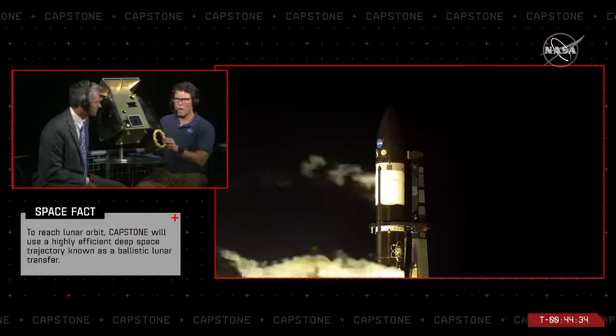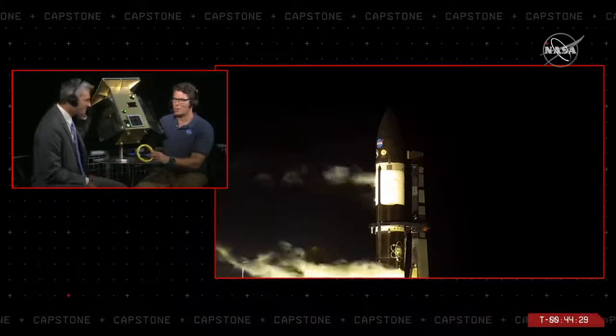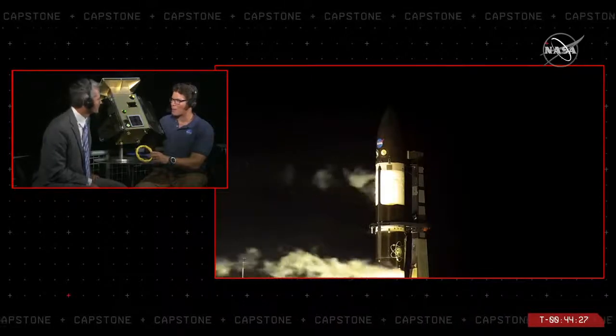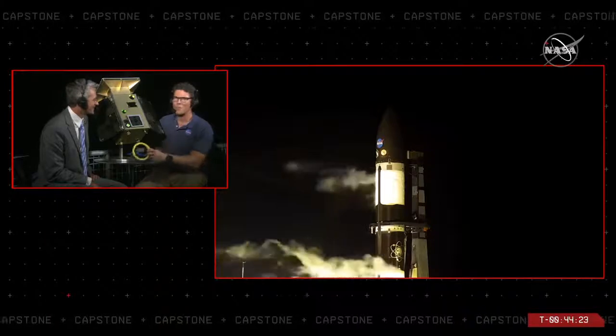We're seeing a beautiful shot of Capstone right there on the top of the Electron rocket. You're with Advanced Space. We've got that team as well that's online tonight. They'll really start working when the mission fires up.